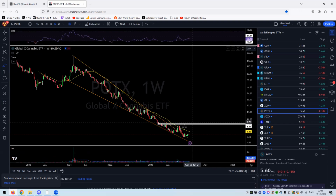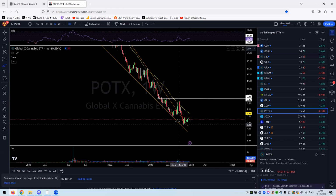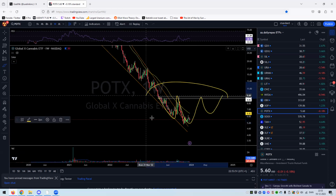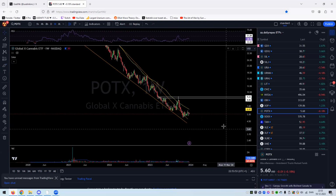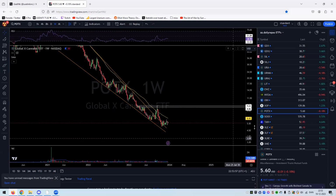But definitely for now, we are still in a downtrend. However, we have broken the main squeeze, and we just want to make a base here in one way or the other before we can say, all right, the downtrend is over, we can go in. This can easily go lower.